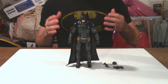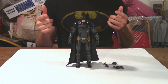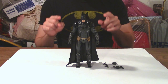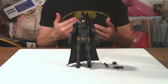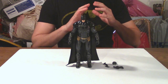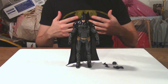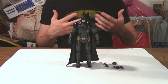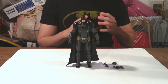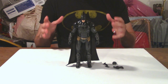And that is why I'm going to be reviewing Batman Arkham Knight Batman right here, because out of all the figures that are out right now for Arkham Knight, this is the one that I definitely wanted as soon as I saw it. I wanted to collect all Batman figures from all of the Arkham games, even Arkham Origins, because they all look great. And I wanted to genuinely collect them, not just for having them, but because I sincerely wanted the figures and wanted to play around with them. And so here we have Arkham Knight Batman.